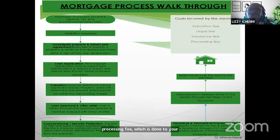Once the property is insured, you've paid for your life insurance, you've paid for the processing fee, which is not part of the mortgage because we are lending as per the mortgage value and also the sale value. And as we are going to make payments directly to the seller, our undertaking is to just make sure the seller understands that as they are releasing the title to us, we are giving them an assurance that the payments will be received. Disbursement will be done immediately we have done the insurance. The disbursement is done to your FOSA, and subsequently we'll do a transfer to the seller.